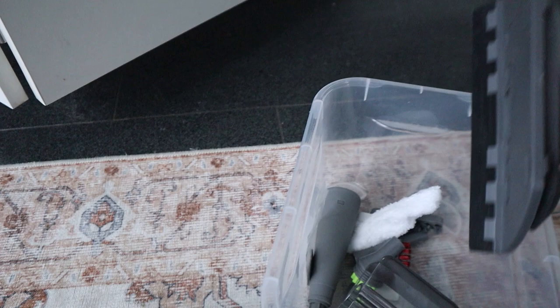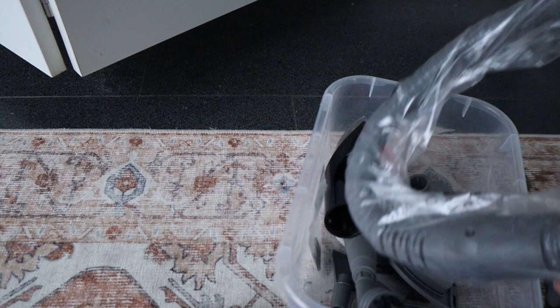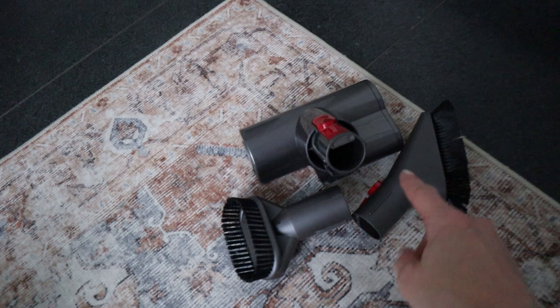My Bissell steam shot is upstairs, same with my carpet cleaner, and also my bucket and my spin mop are upstairs in my laundry room. So all of these things are going into the laundry room, and these I'm going to keep next to the vacuum, and these I'm going to put into the cleaning drawer.